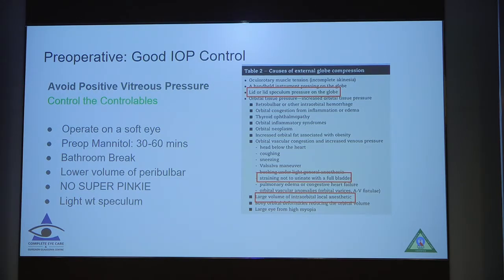though I know that is the main reason why we are going to operate upon that patient, but in the perioperative period, it is a good idea to put the patient on systemic anti-glaucoma agents so that you have a good preoperative intraocular pressure lowering. Again, operate upon a soft eye. You have to give mannitol almost half an hour to an hour before surgery.